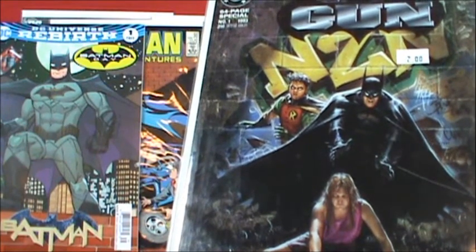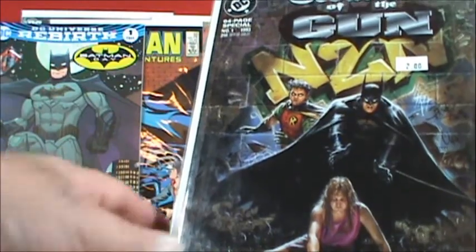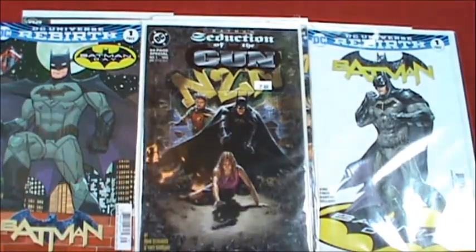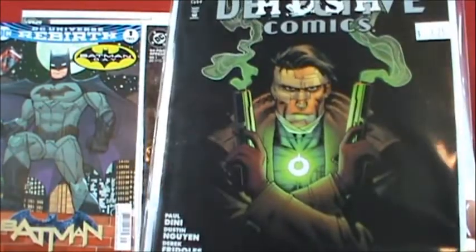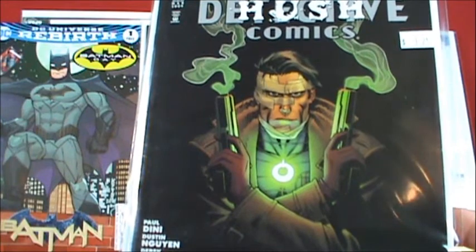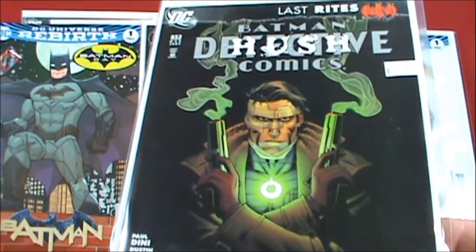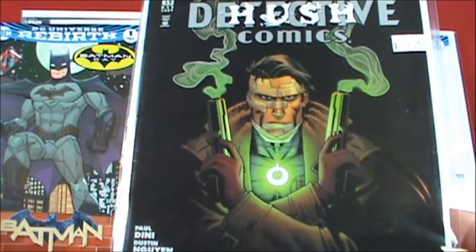I've always wanted to read this story, and now I have it, so that's going to be really pretty cool to pick up. A big fan of the Hush character, and I picked this up, which goes into the next one, because I thought, oh, I'll pick up this storyline. It's written by Paul Dini, art by Dustin Nguyen, and inks by Derek Friedoff. Detective Comics 852.